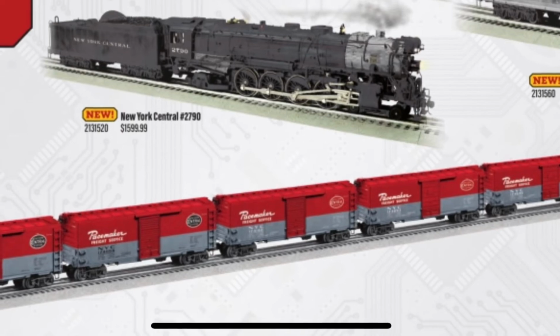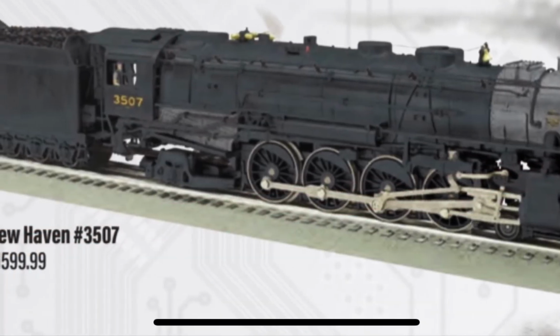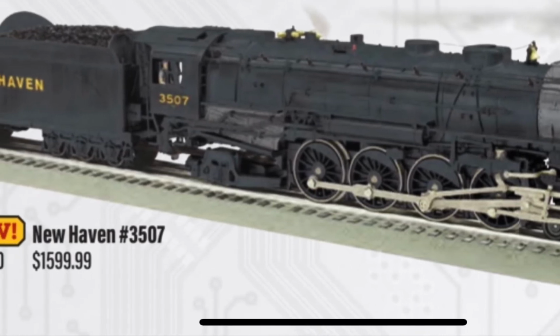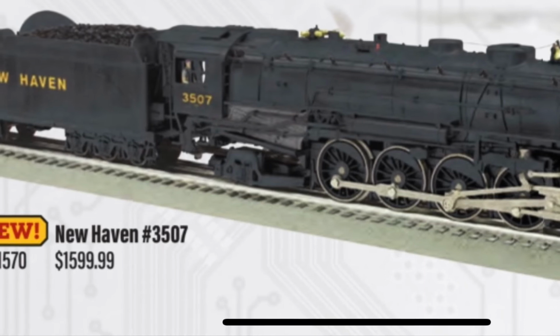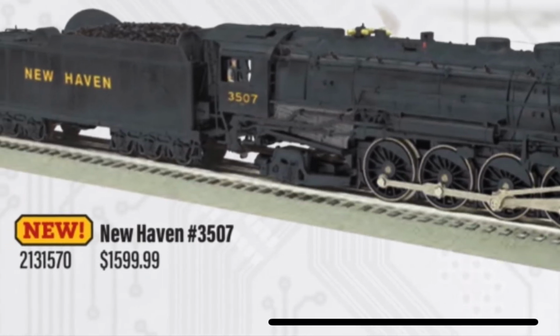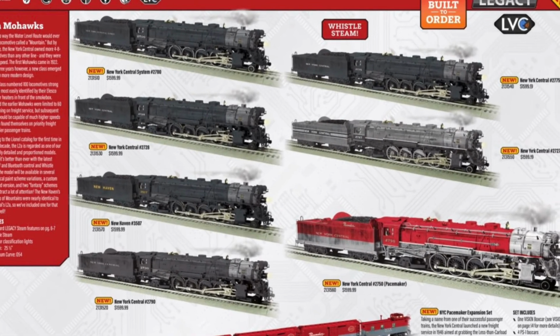And also worth mentioning is the New Haven Railroad's 482 steam locomotive. They had a nearly identical steam locomotive in heavy freight service, and it's really cool that Lionel went ahead and painted one of these in New Haven. And then, of course, you have the fantasy schemes if you're into that. But for me, I like the prototype New York Central version.